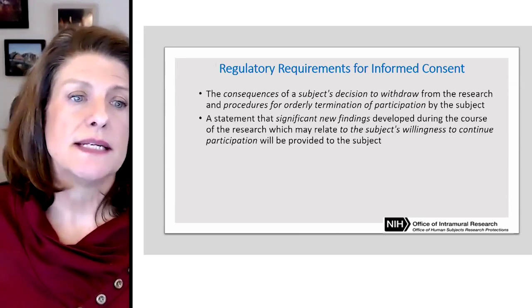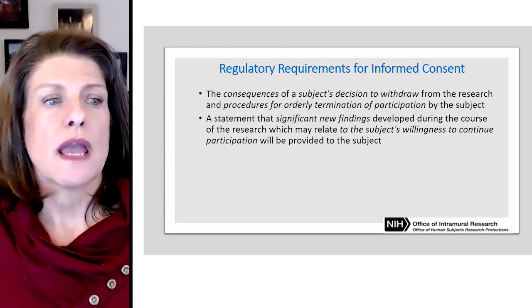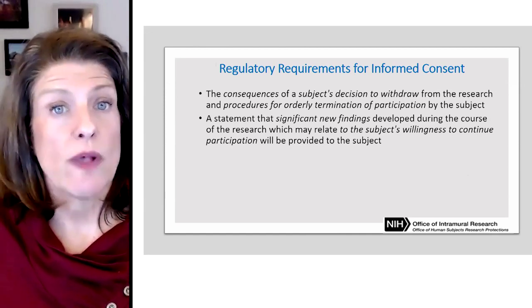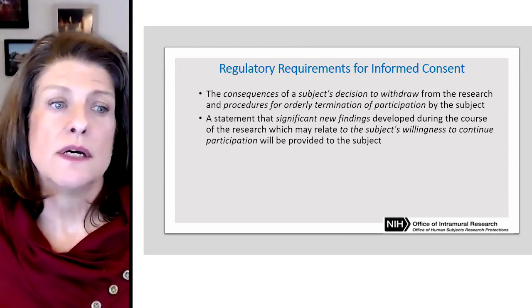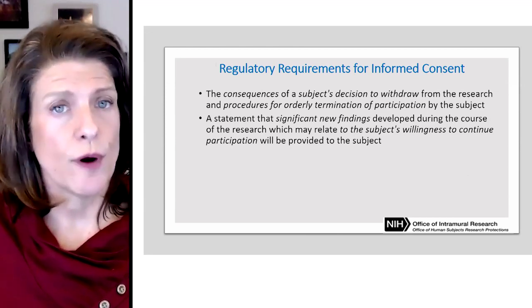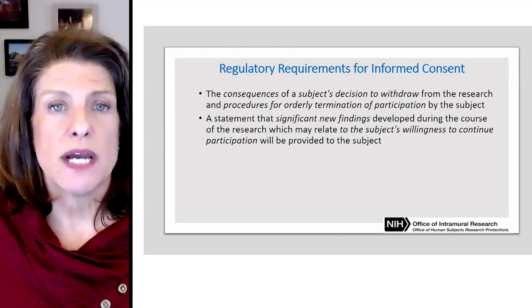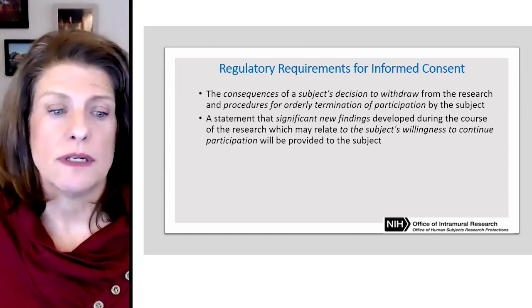A statement that significant new findings that are developed during the course of the research, which may relate to the subject's willingness to continue participation, will be provided to the subject. Most commonly, this is done by adding the new finding to the consent form and then having the subject re-sign the new consent form that has the updated information.